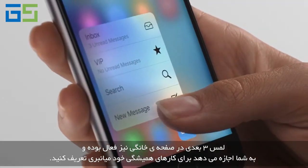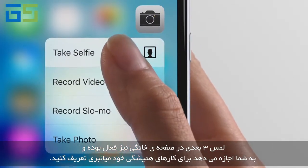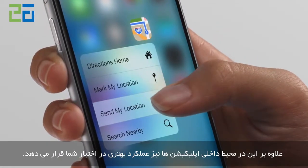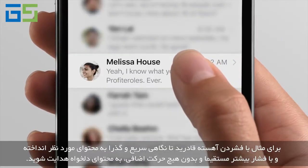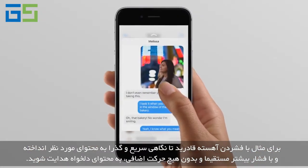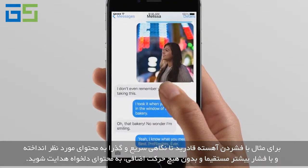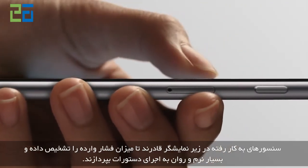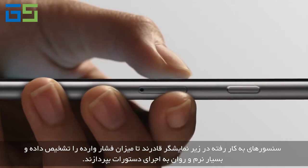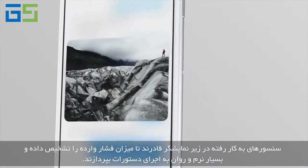3D Touch works on the home screen, giving you shortcuts to the things you do frequently. It also works inside applications themselves. Press lightly, and it gives you a peek at the content. Continue pressing, and it pops you into the content itself. Sensors embedded in the display read how hard you're pressing and react in a smooth, linear way.